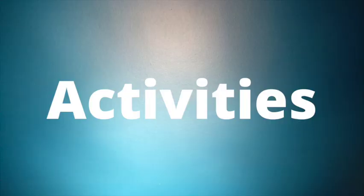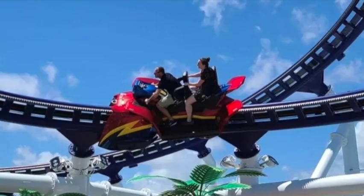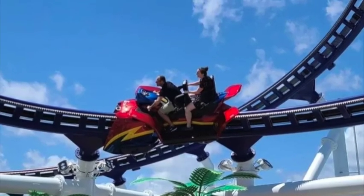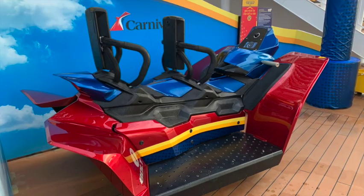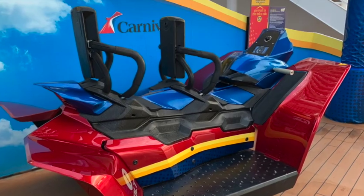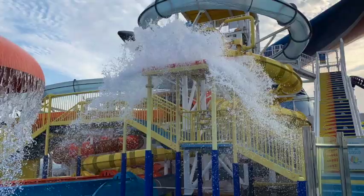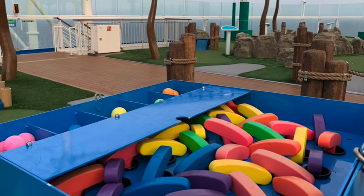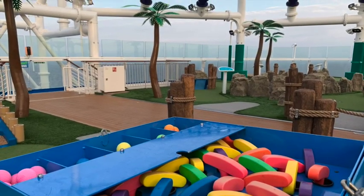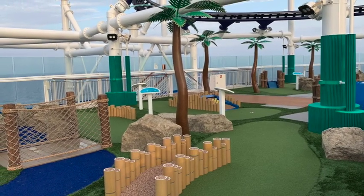And now let's talk about the activities on Mardi Gras, starting with the BOLT Sea Coaster. It's the first ever roller coaster on a cruise ship. It'll cost you a little extra, but it also gives you bragging rights to say you were on a roller coaster on a cruise ship. What fun. There's also the Carnival Waterworks, a nice big water park right on the cruise ship. For something a little more laid back, there's mini golf, a fun golf course next to the Carnival Waterworks where you can test out your golf game as the BOLT Sea Coaster flies overhead.